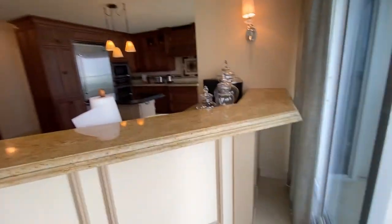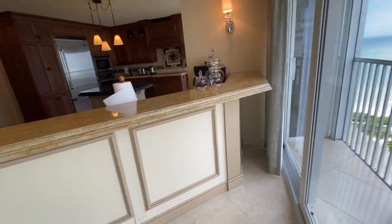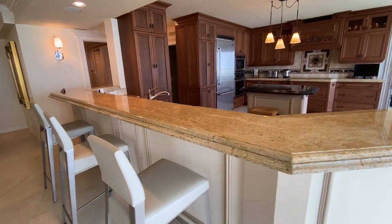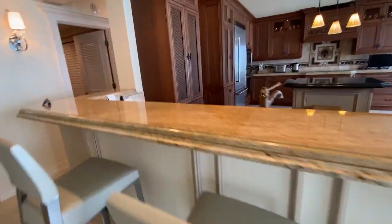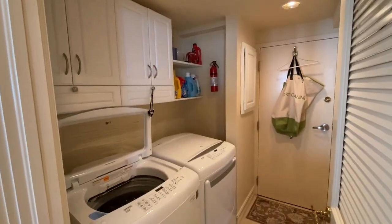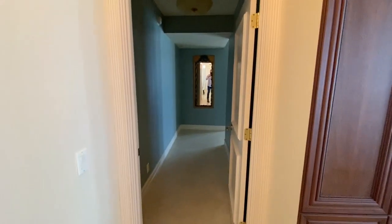All right, let's check out the kitchen. You have quite a bit of a bar counter space. Before we get to the kitchen, quick little detour. You have a laundry room with storage, washer and dryer. This leads to the master, which we'll get to next.